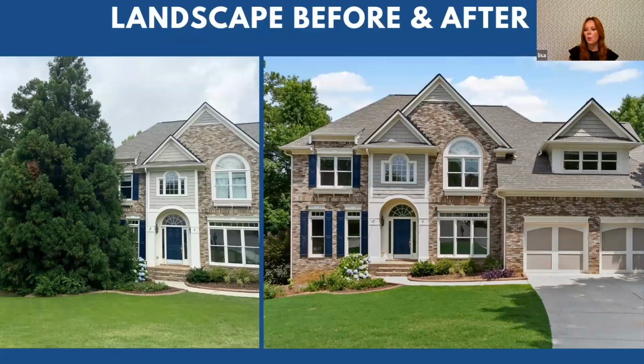So I'm going to show you a whole bunch of before and afters. This is the fun part, looking at what happens before and after. Landscaping is always, always, always important. When I pull up to a house, I don't walk in without standing outside for a few minutes and really saying to myself, what do I need?